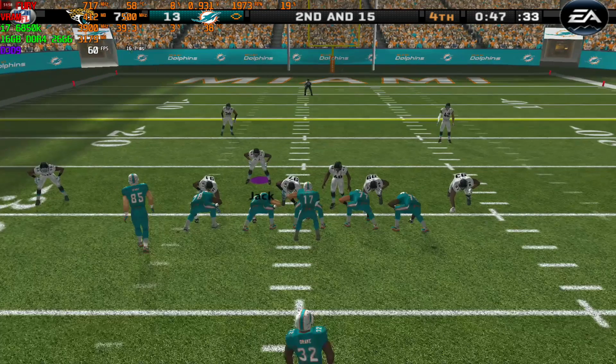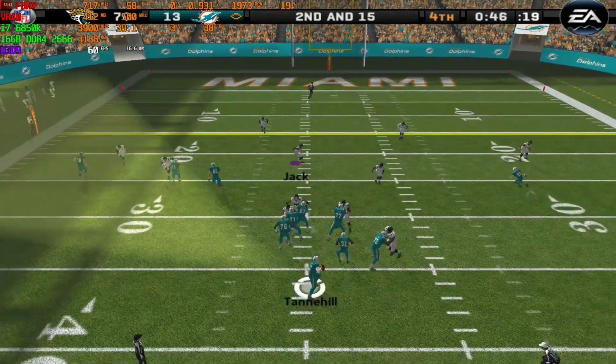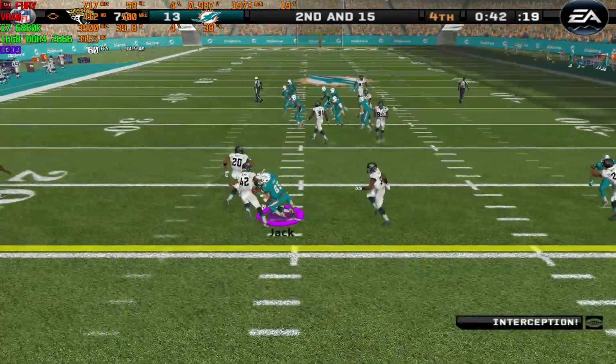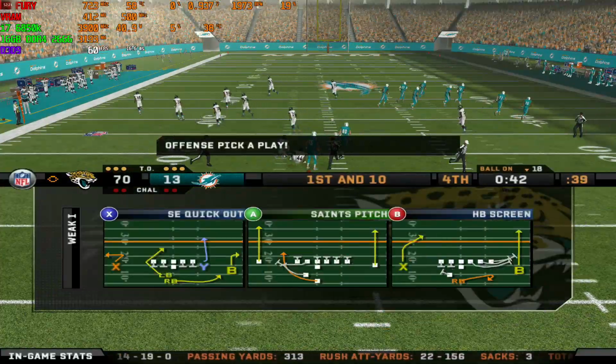Let's go. The Jaguars with a 4-man front. Hold the look. Do something, do something. Here we go, baby. Throwing. It's going the other way. Number 44 makes the fourth quarter interception.